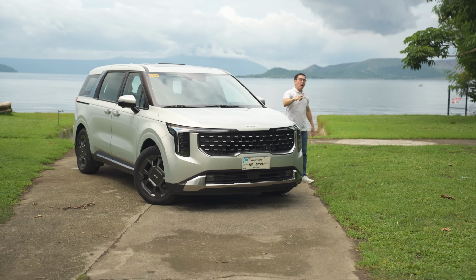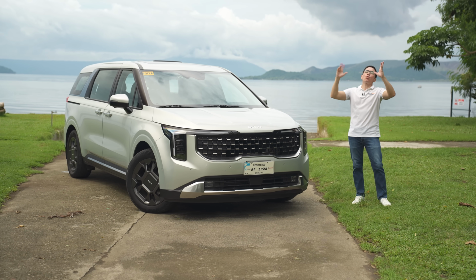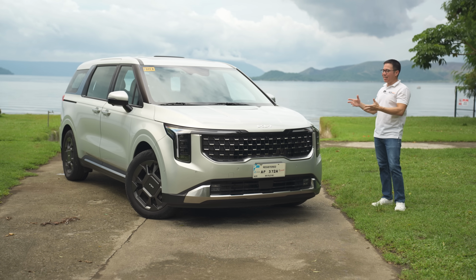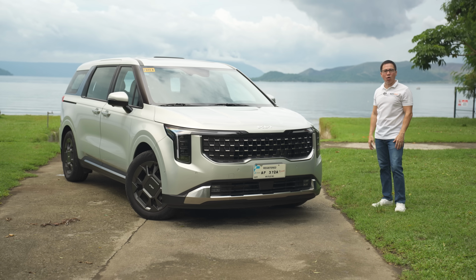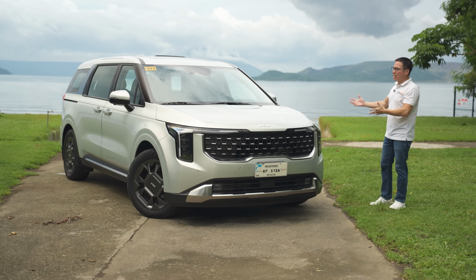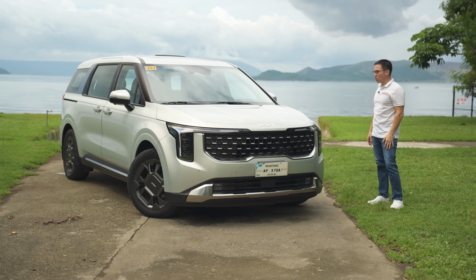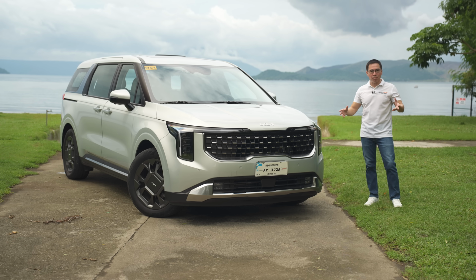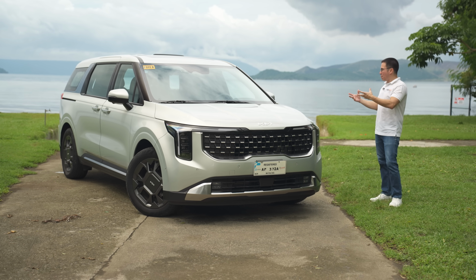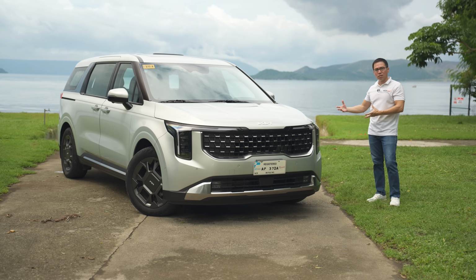Now, even without the growing concern of coding inside Metro Manila due to the major roadworks that are happening, the 2025 Kia Carnival Hybrid is a great family hauler or executive transport, or both really, because the versatility of the car is really what makes it stand out. And now with a smoother drivetrain and the fact that you're not limited by what day of the week you can take this car out, it really makes the Carnival more flexible, and basically they've taken something that was already good and made it even better.